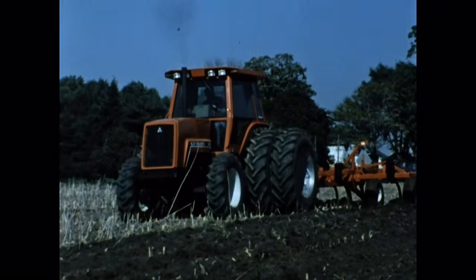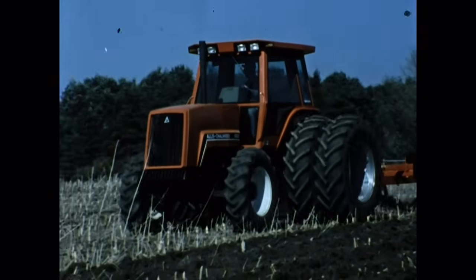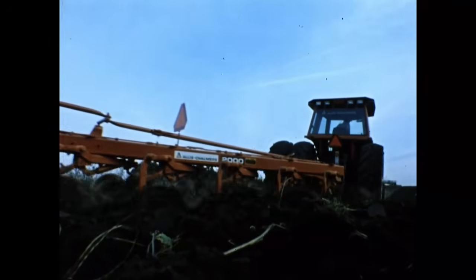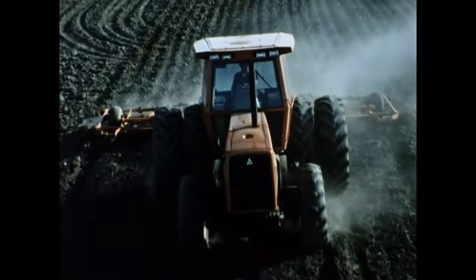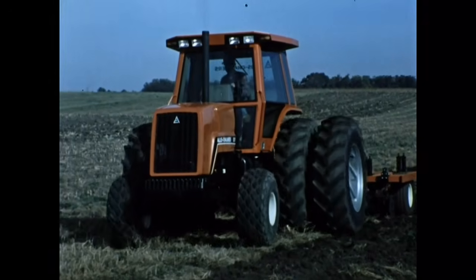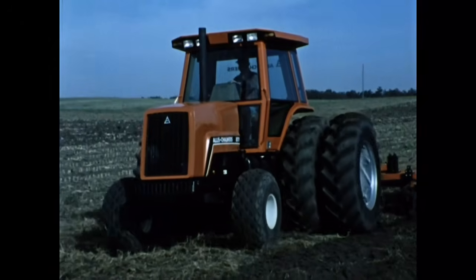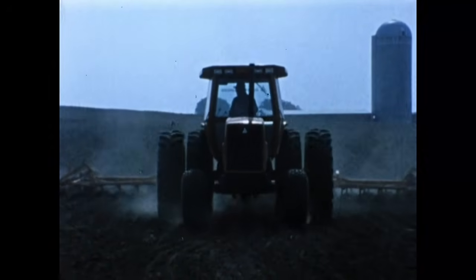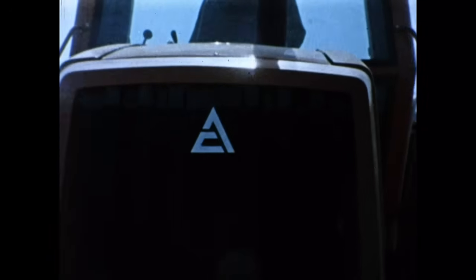Adding up all these factors, performance, fuel economy, tread life, and resale value, it's easy to see that radial tires are well worth their extra price. Whether you're in the market for a front-wheel drive or two-wheel drive tractor, you'll get better performance, better return on your investment if you equip it with radial tires. Radial tires for farm tractors. Worthwhile partners in productivity for your Allis Chalmers tractor.